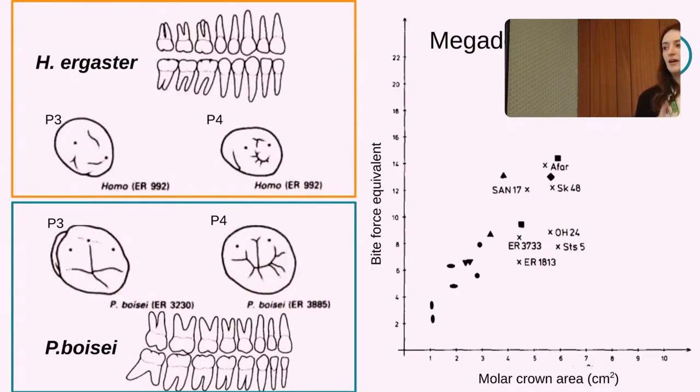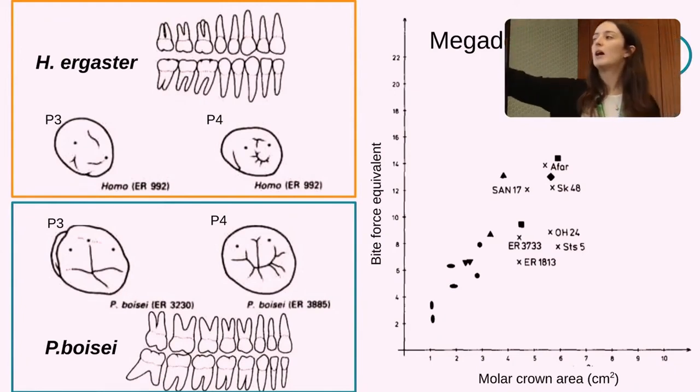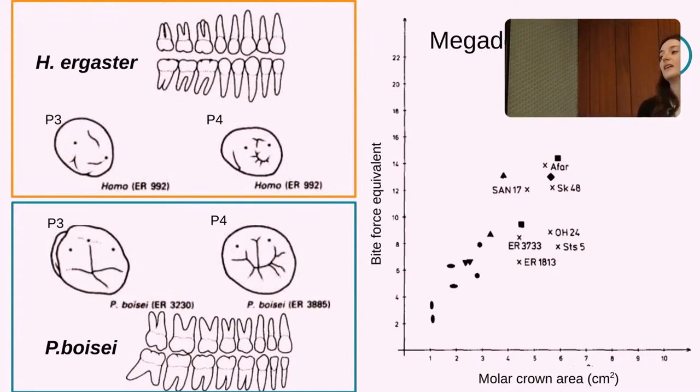So we've looked at the cranium. If we look specifically at teeth, they've got really big premolars. So we've got boisei at the bottom, and then an early Homo species at the top. And you can just see by comparing them that boisei has bigger premolars.